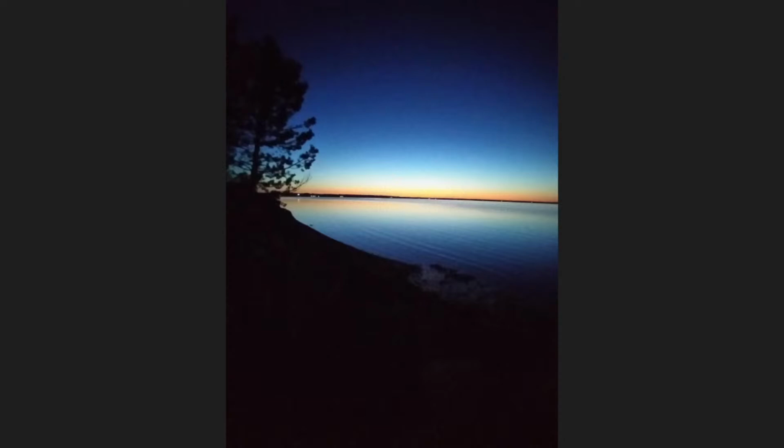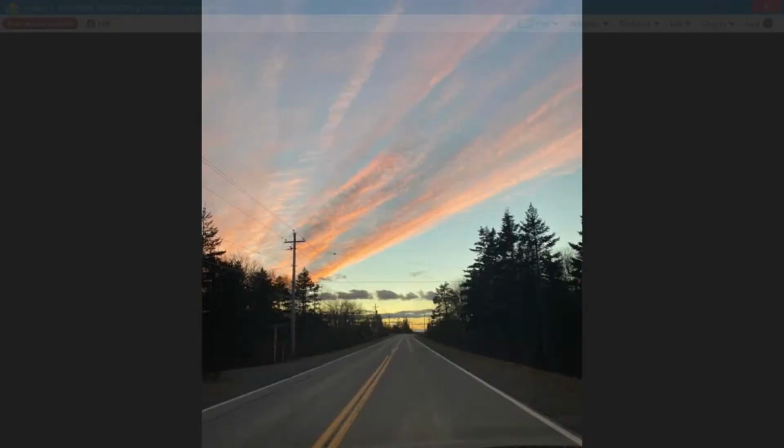This one's from Angela, as she says as her last name, but I guess it's Angela. But anyway, beautiful photo there. Nicely framed. The blue hour, eh? It's gorgeous. And Mandy Wagner sent this one in. Those clouds kind of go on forever. They do. Wow.